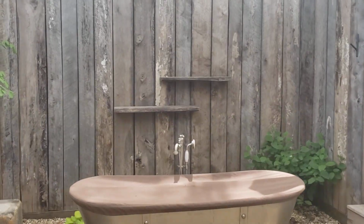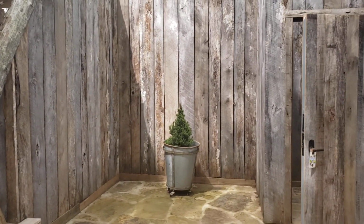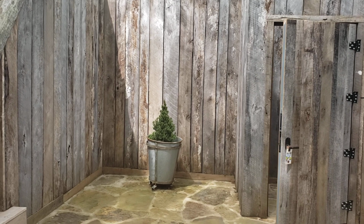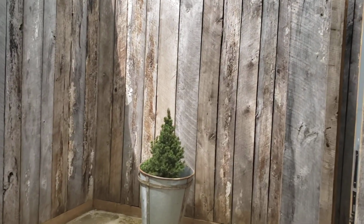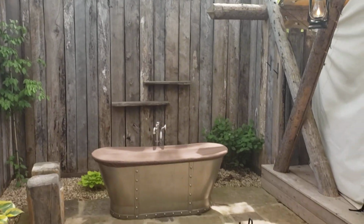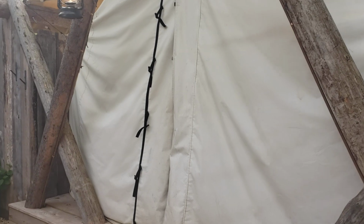It has a cover on it to keep it nice and clean, but it's a nice deep tub. And then there's some extra space over here. I have a feeling there was an intention for that space and it just hasn't come to fruition yet. But anyway, and then there's the door that we just came in. So when you arrive in this really big space here, this is the entrance to your glamping tent. And you have to unzip it all. And then there's two layers.